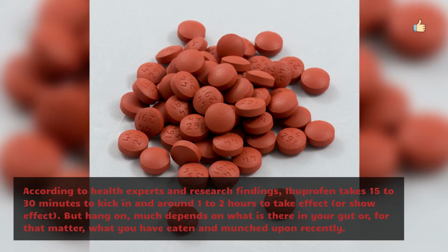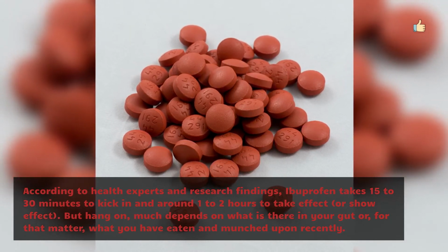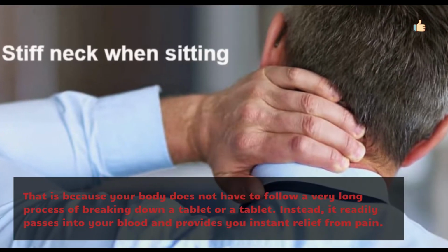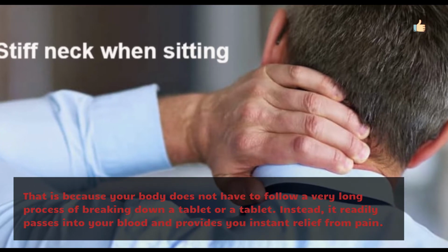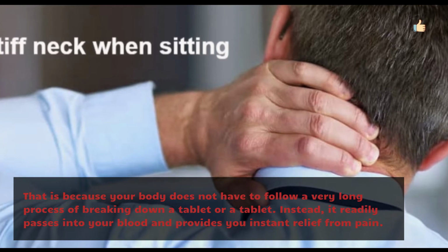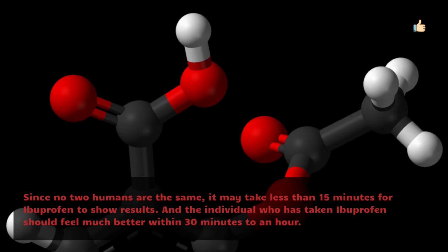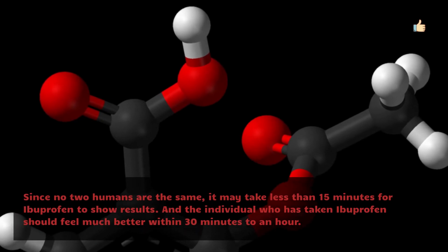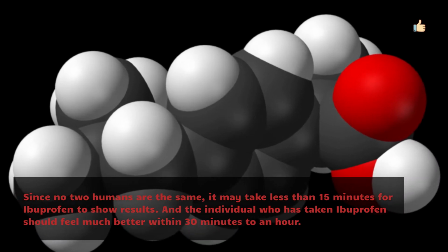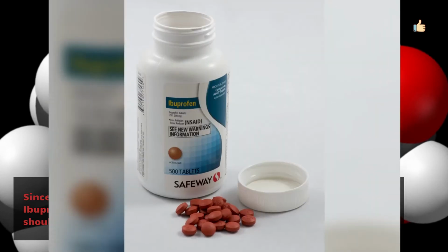But hang on, much depends on what is there in your gut or, for that matter, what you have eaten recently. That is because your body does not have to follow a very long process of breaking down a tablet. Instead, it readily passes into your blood and provides you instant relief from pain. Since no two humans are the same, it may take less than 15 minutes for ibuprofen to show results. And the individual who has taken ibuprofen should feel much better within 30 minutes to an hour.